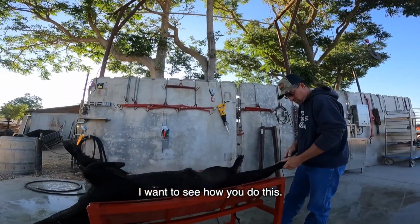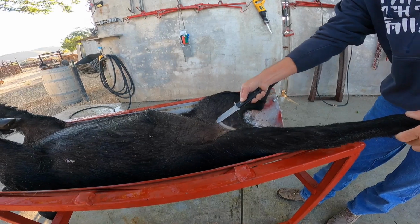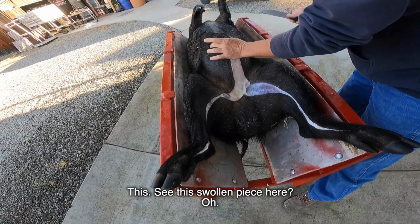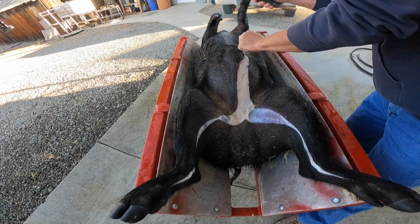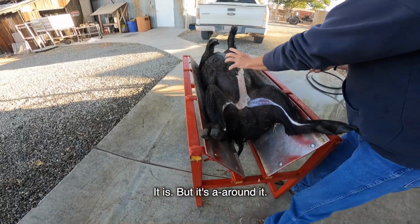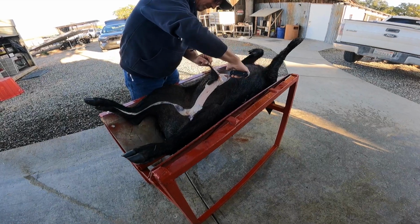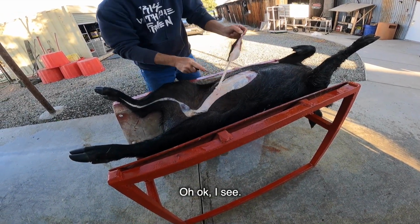I want to see how you do this. See this swollen piece here? That's a scent gland. Oh, I thought that was like the penis. It is, but it's around it. There's a scent gland. Interesting. I get rid of it. Oh, okay, I see.